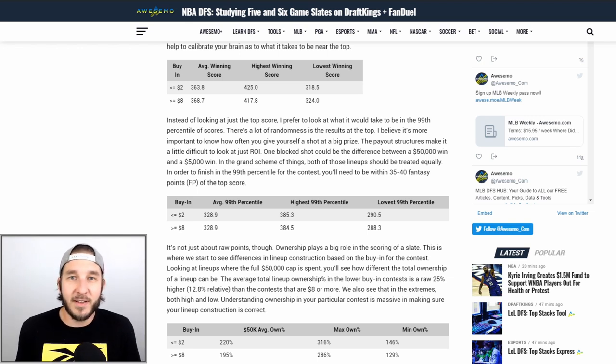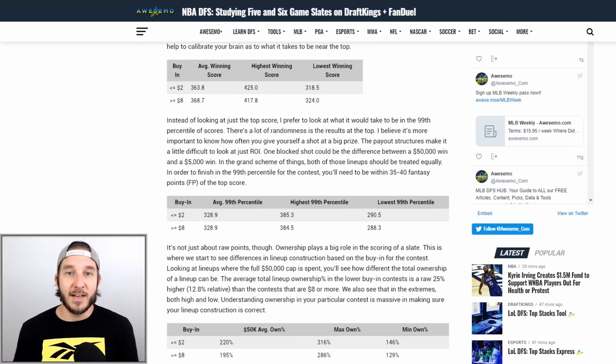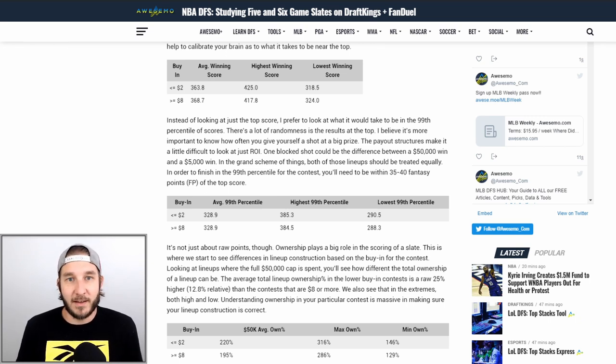Now, I don't really think that you should pay attention to the highest score in a contest at all. We talk about it a lot, but to win a GPP, your lineup is deviating from what you expected a lot. It just happened to be positive for you, but it's also not really a great lineup, so to speak. So what I believe you should be doing is looking at your lineups that would finish in the top 1% of a tournament. I think that you can use that as a better baseline of just understanding how good your lineups are in general.